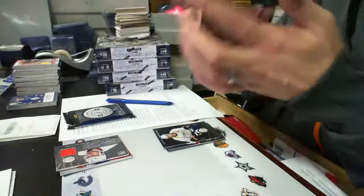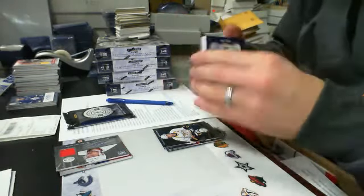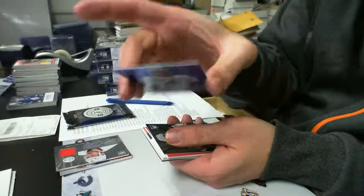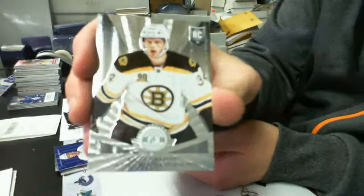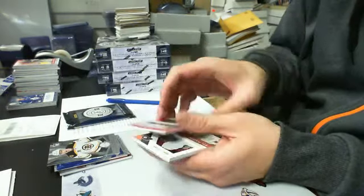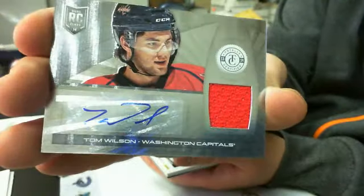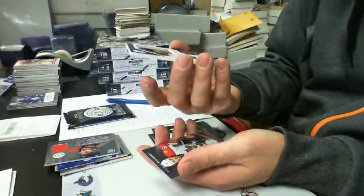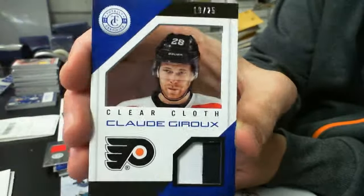Okay, here's the thickies, guys. Super thick, buddy. Super thick. Okay, we got a platinum blue of Daniel Sedin, 2 of 50 for the Canucks. The Carl Soderberg rookie card for the Bruins. An autographed rookie jersey for the Washington Capitals, Tom Wilson. And then a clear cloth prime, 19 of 25, for the Philadelphia Flyers, Claude Giroux.